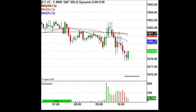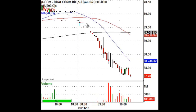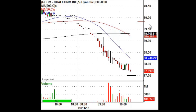I'm only going to look for a 25-cent bounce. It's not all that much. Maybe a little bit more. I'm going to risk about 25 to 30 cents on the trade as well. A pretty good sell side action for Qualcomm. Right around 67.50, I'll look to pick that up.